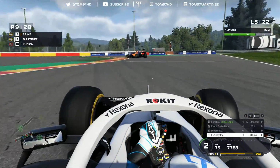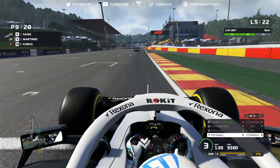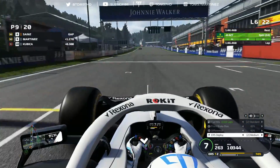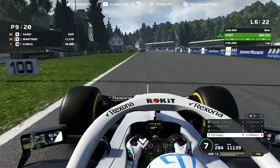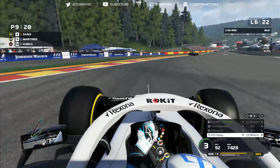A little bit deep in the brakes out, that's a good lap from me. I'm trying to get within DRS of Carlos Sainz. We've just missed out, unfortunately, as we set another personal best, 46.4. Both myself and Kubica have got good pace, and we're pulling away from the cars behind, so that's good.